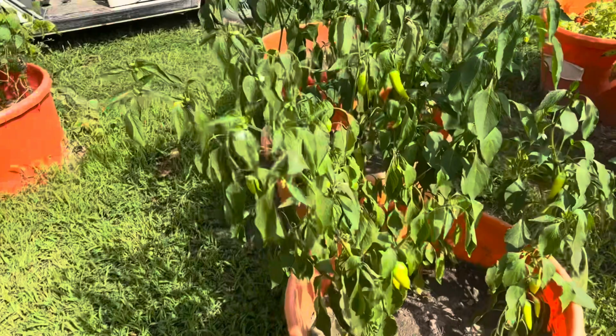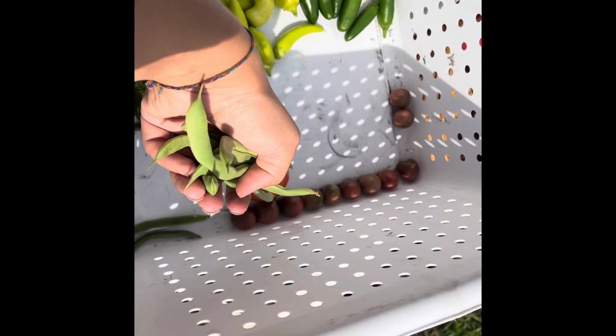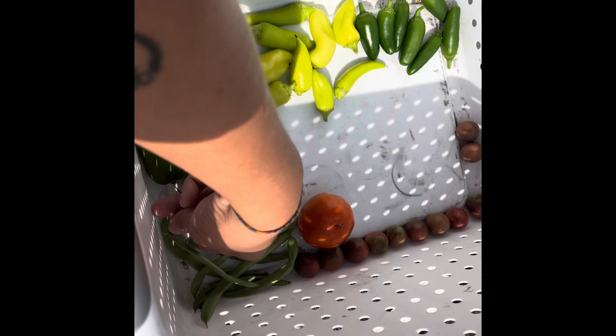All right, this is what we've gotten out of our little kitchen garden this morning, or this afternoon, this evening. I don't know what time it is, it's like 4. These are some of the green beans that I found. I decided I would go ahead and pick those. And it's not much. My peppers aren't very big, but that's okay.